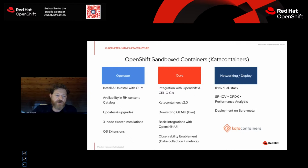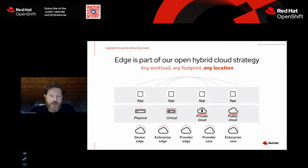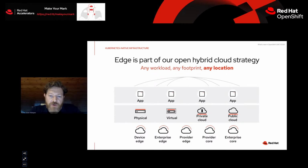And let's go to the next slide now and talk about Edge. And Edge is a natural extension of the Open Hybrid Cloud strategy, right? Which I'm sure you all are familiar with, enabling any workload on any footprint in any location, right? And this is important because as organizations look at the best technologies to help them reach more customers, deliver differentiated experiences, drive innovation, we are talking about an architecture here, and your architecture options can't be limited to just centralized architectures, right? Edge is required.